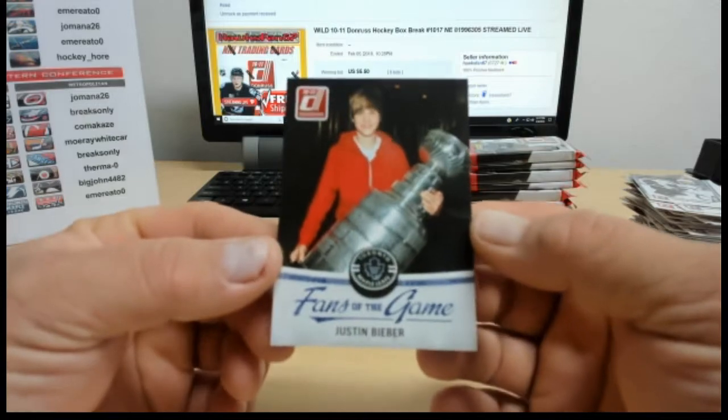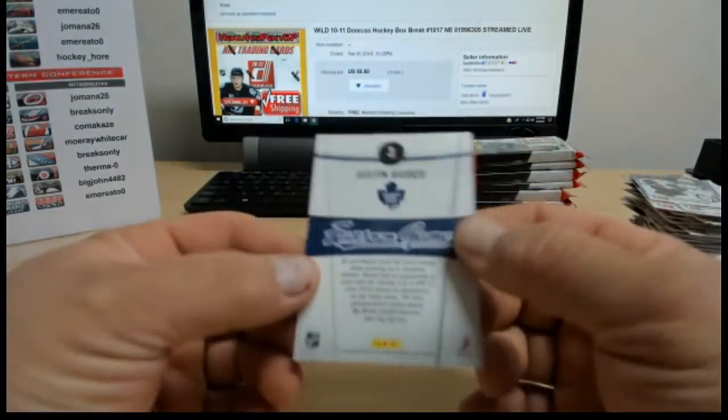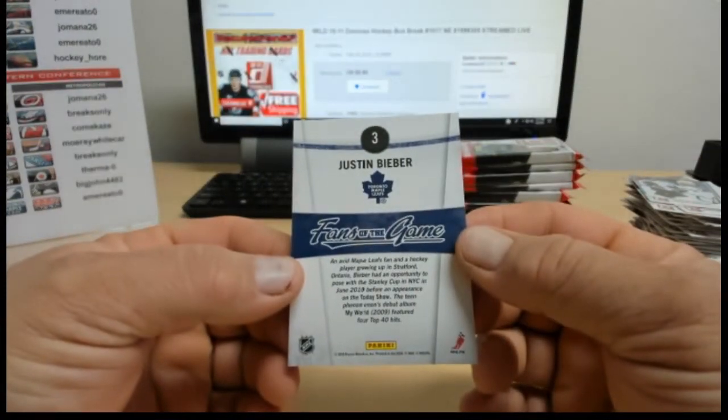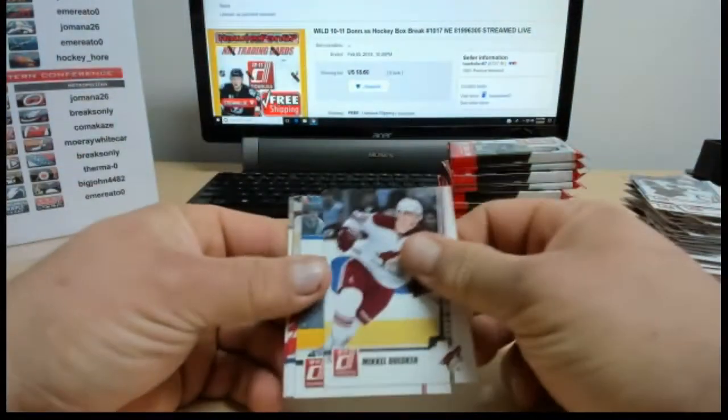Oh, one of the greatest cards ever. A Fans of the Game, Justin Bieber. Oh, for the Toronto Maple Leafs. Hockey Horror, you are so lucky to have Justin Bieber. I'm sure you'll cherish that card forever.